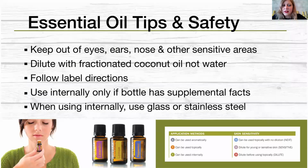And then for tips, you want to keep the oils out of your eyes, your ears, your nose, and any other sensitive areas. Dilute, and don't dilute with water. Water will actually increase the sensation. So if you were to get something in your eye, the natural inclination would be to wash it out with water. That will actually intensify it. You really want to get the coconut oil or almond oil or olive oil, anything that's a carrier oil, to neutralize the essential oil.